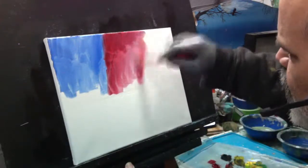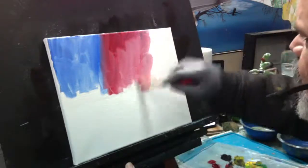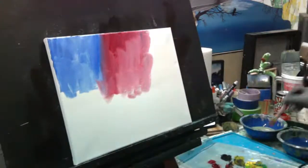Anthony, it's the first time I've ever seen your easel without the blackboard on it. It was cool. Boy, that's a nice easel. Nice.